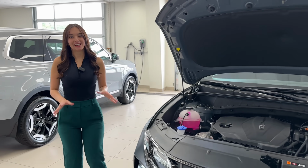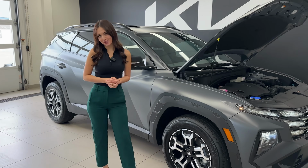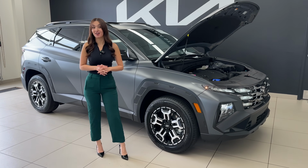Now back to the paint. $1,500 for the Ecotronic gray matte. Is it worth it? Well, how often do you use an automated car wash? Because say goodbye to those, for sure.